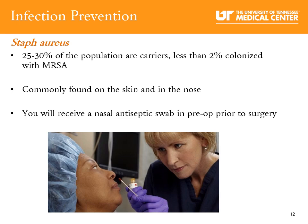Continue infection prevention. Staph aureus is a bacteria that can cause skin infections and potentially infections of the bloodstream, bones, and joints. This bacteria is commonly known as MRSA. 25 to 30% of people carry the bacteria in their nose or on their skin. This bacteria can remain silent and never cause infections, but patients who are carriers of Staph aureus are at a higher risk of developing a surgical site infection.